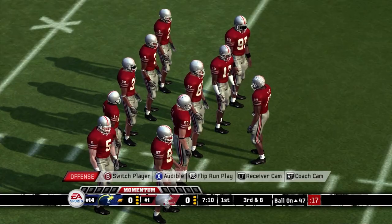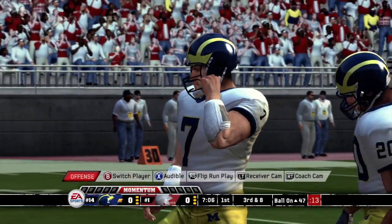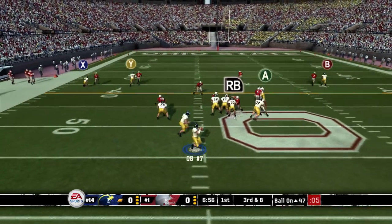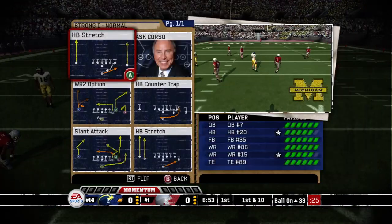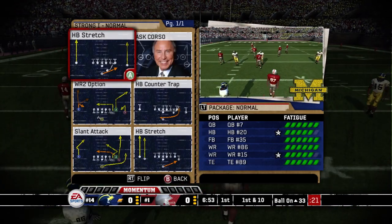They line up at the 47. Third down. The Buckeyes bring in the nickel package. Play action across the middle, and it's caught, and a nice pass to the tight end. Yeah, this is what I like. Move the ball down the field. Use that nice and steady intermediate passing game.